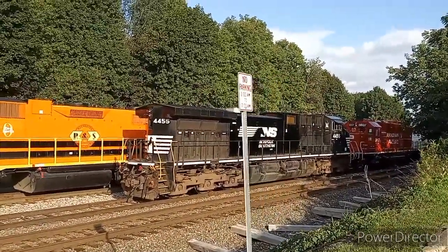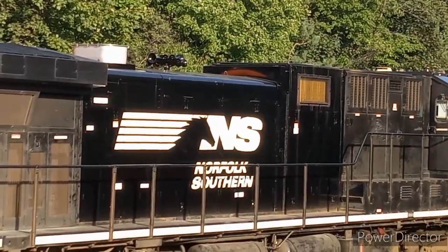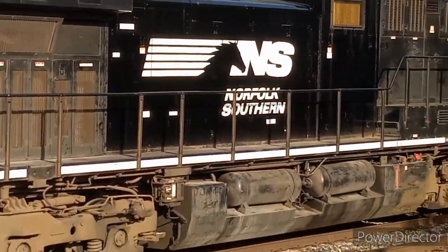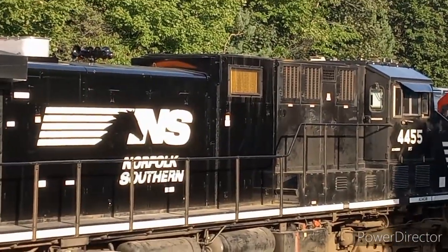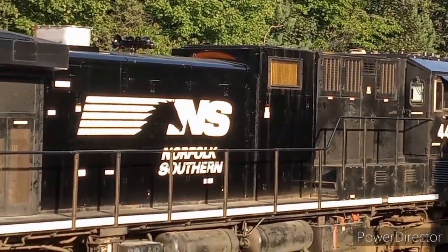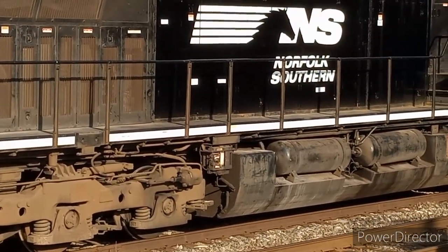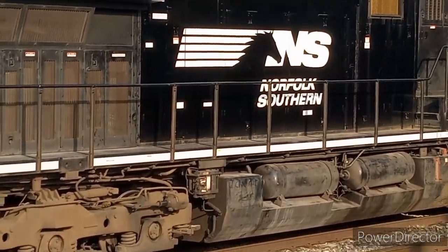Fancy new exhaust stack and freshly painted horn. Some weathering ideas for you. You have a brand new locomotive, slight weathering around the dynamic brake. The dynamic brake is right there. I think that's the dynamic brake. And the walkway's weathered. The walkway is dirty. The area around the doors is dirty, and there's a little bit of dirt underneath there.